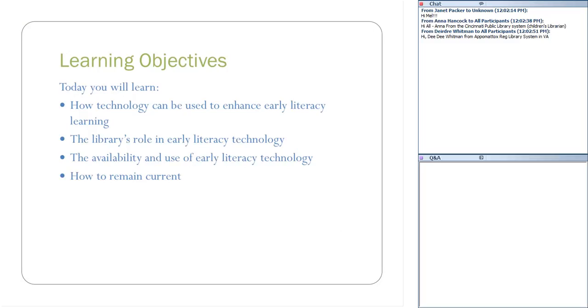We have a fun agenda planned for us today. It's a great time to be talking about early literacy technology because the topic is just exploding. The education world is taking a serious look at technology for young children and how learning experiences can be enhanced and how providers such as teachers and librarians can help. There's much to be learned, but libraries are in a great position to start experimenting, finding out what works best for you and your library.